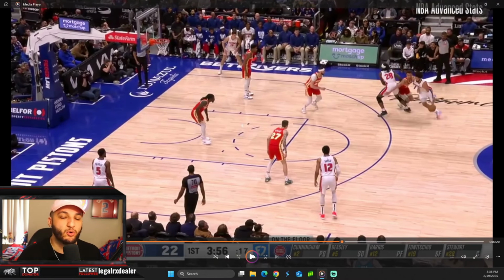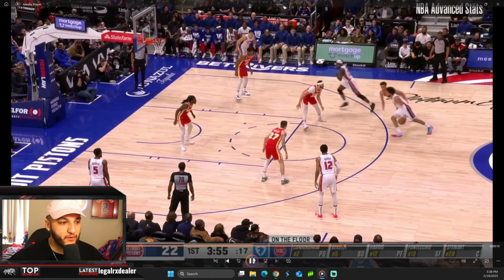Again, Cade shot 8 of 23 in this game, but the Pistons had 130 points and they were plus 10 in his minutes. Why is that? Because on a possession-by-possession basis, Cade is generating good offense for the Pistons. So even in nights when he's not shooting well, he's still generating good offense for the team and getting good offense for his teammates and creating good looks for them. That is why. This one right here, you're going to see.